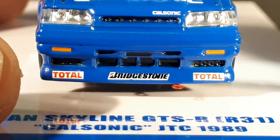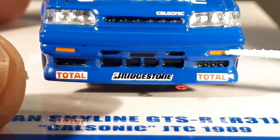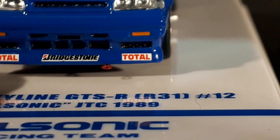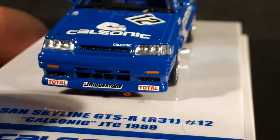You might be asking a little too much to add orange plastic here. That thing's tiny. This is a really fine dental pick, you know? So, probably like a millimeter, those orange turn signals. So I think paints are okay there.